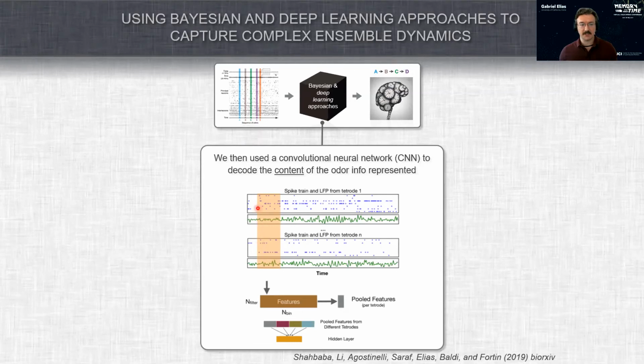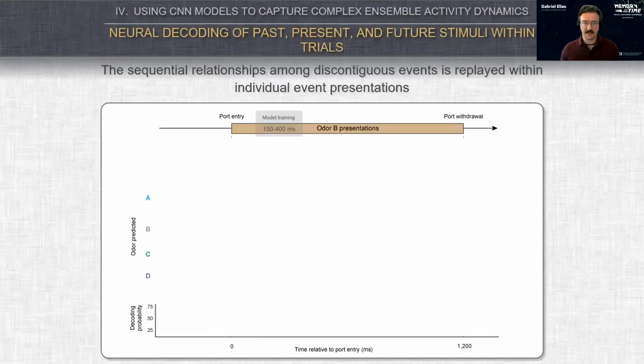So this model is being trained at the beginning of the trials, as I said, and we're then applying it throughout the rest of the trial period. Also quickly, it's including both spike and LFP information. It can work on spiking alone, but you get some benefit from including the LFP.